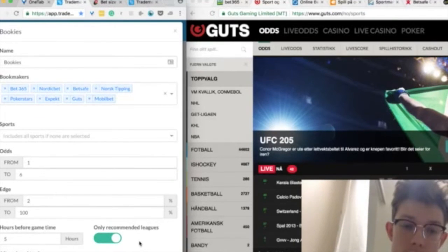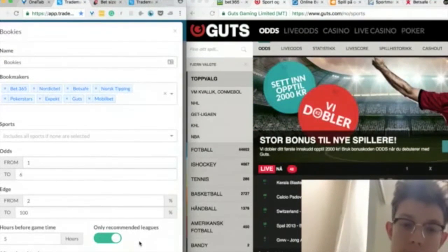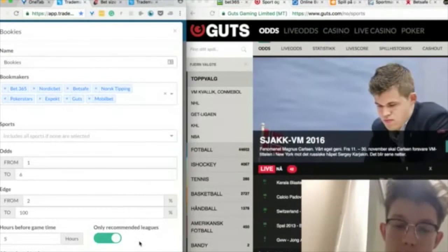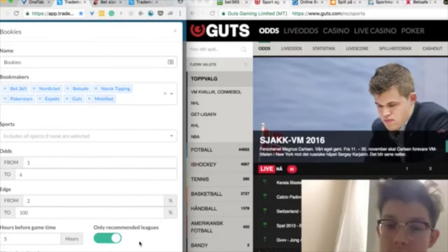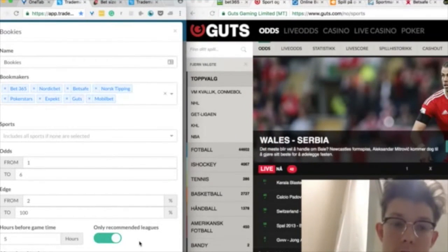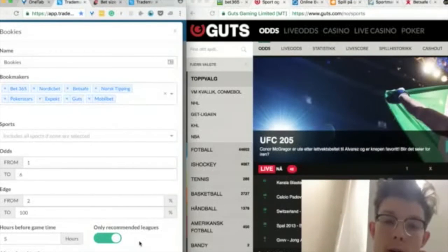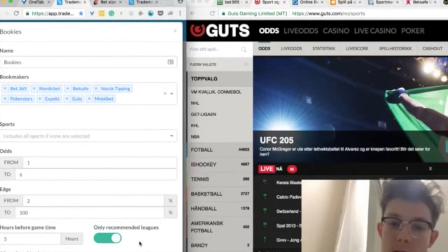Now, the reason why I want to use the recommended leagues mainly on the soft books is because they have higher liquidity, and also because I used to place a lot of bets on Bulgarian basketball and women's friendlies, whatever, when I used EdgeBet, which resulted in me getting limited pretty fast from a couple of the bookies. So I want to extract the maximum amount of value from the soft books. So only betting on recommended leagues makes my profile and account stick out a bit less.